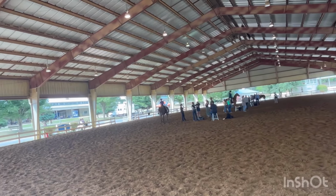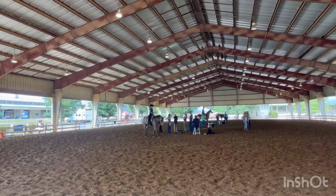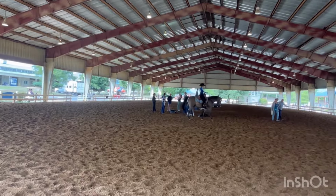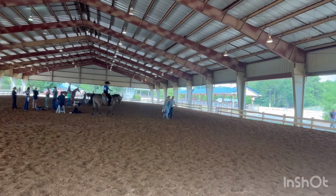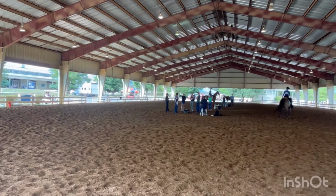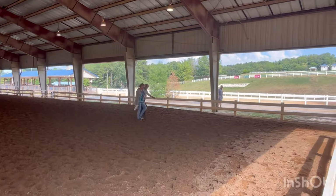They do lunge in the mornings, sometimes super early. This is with all breeds. This is also with a lot of disciplines. Let's be really clear. A lot of disciplines do the same exact thing. So you will see them lunging regularly. You will see them lunging before they ride, getting the horses out.